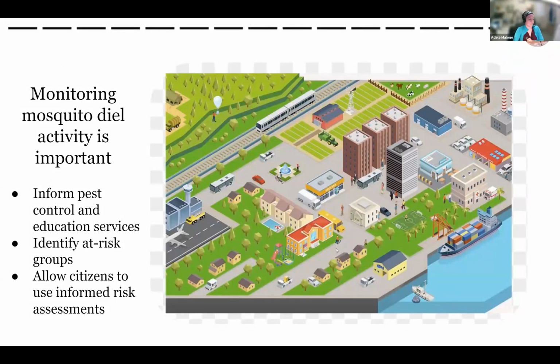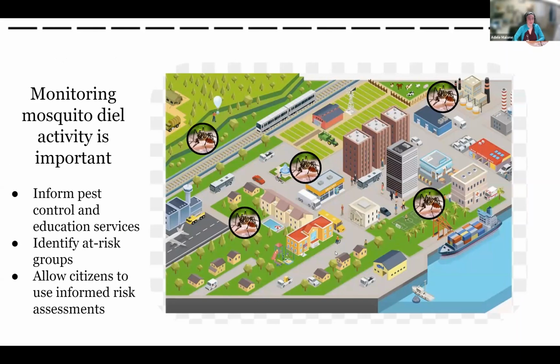All right. So ultimately, mosquitoes can be found everywhere throughout everyone's lives. So it's important that mosquito daily activity be monitored. It's going to be very important for mosquito transmission intervention. It informs pest control and education services. It can help to identify and protect at-risk groups. And ultimately, citizens are then able to use informed risk assessments to go about their day.